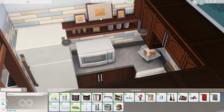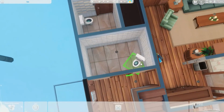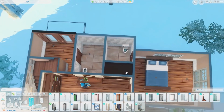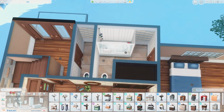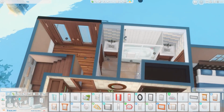But anyway, just adding a shelf over here and then moving on into the downstairs bathrooms. This is where I decided I wanted to change the size of these because I thought it made more sense for the bedroom that has a bathroom down here to have a full size everything, but the bathroom that guests would use doesn't need to be a full bathroom. It's just a half bath. So that's what I did over here.